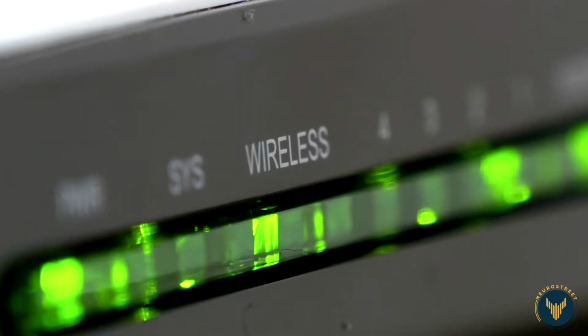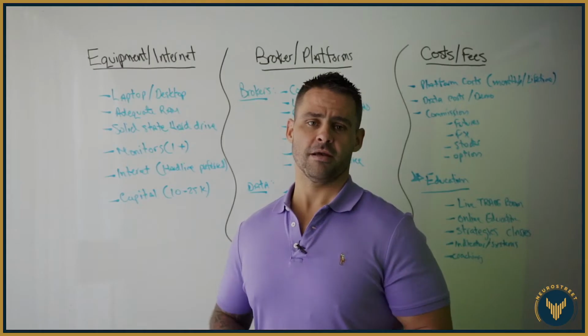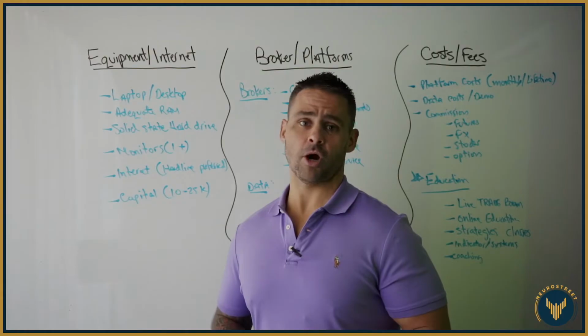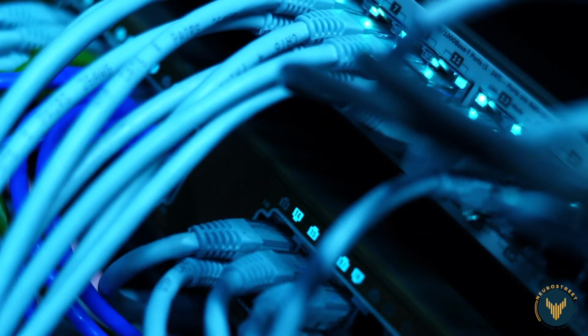But that doesn't necessarily mean you're always going to have the luxury of trading in environments where you can have a hard line. So if you have the ability to be hardline connected, I strongly suggest you do that, because that way if the wireless kicks out, you're always connected to the main line.